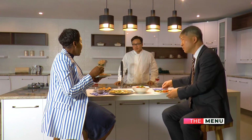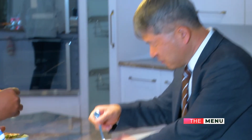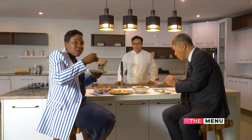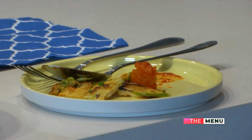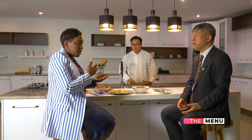So let me just taste this chicken. In Zimbabwe, apparently we don't use a lot of forks. We use our hands. So I'll be doing it the Zimbabwean way. Oh wow. Okay. Is it spicy? The beauty of it is that it's spicy, and with every bite, as it goes down your throat, you can taste the spice going down with it.